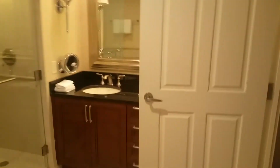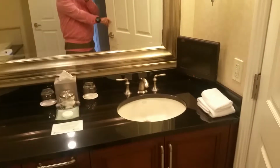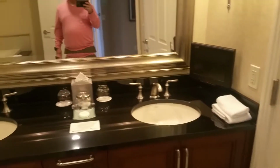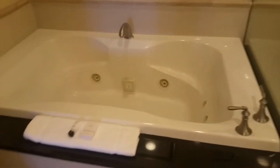All right, so first thing, you walk in, left-hand side, you hit the restroom. It has a separate toilet area. It has two sinks here with a monitor, so I guess you could watch TV. There I am. Cheers. Shower head, and then a nice bathtub here, jacuzzi style bathtub, which is really nice.